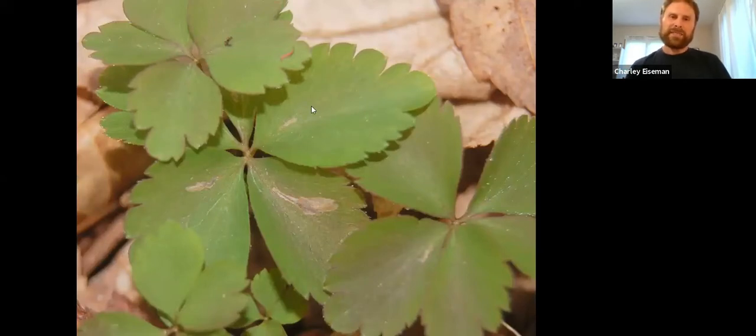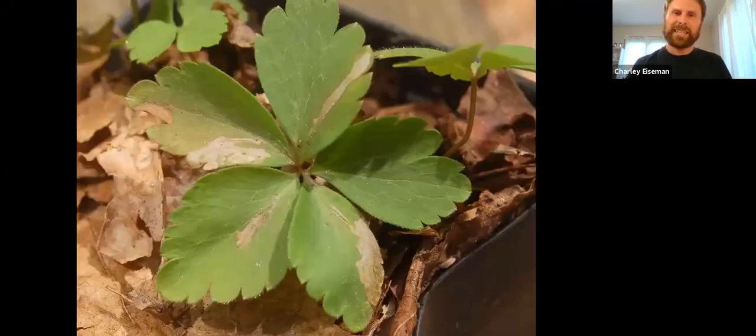I found these little mines one day, and this is wood anemone, Anemone quinquefolia. There's a little mine there, there's one there, one there. So almost every leaflet here has a mine getting started in it. And at the time I found this, there wasn't an insect known to mine leaves of wood anemone, so I was excited to see that, and I dug up this little plant and put it in a pot. You can see the edge of the pot there, and the mine's expanding.